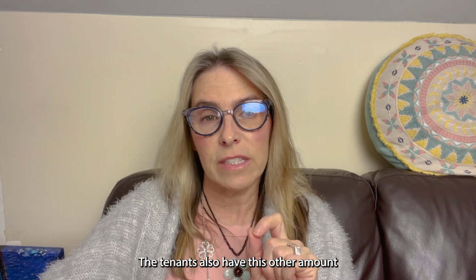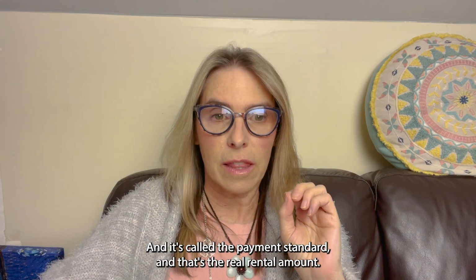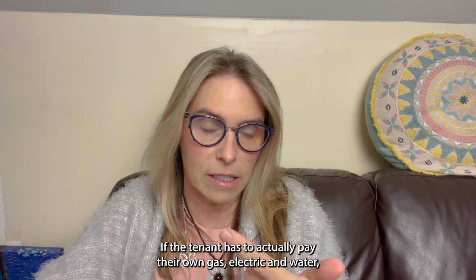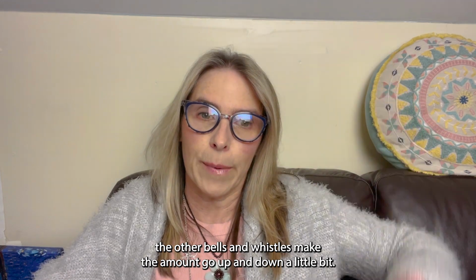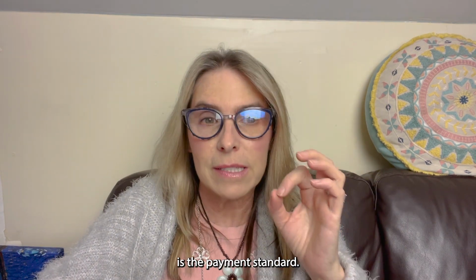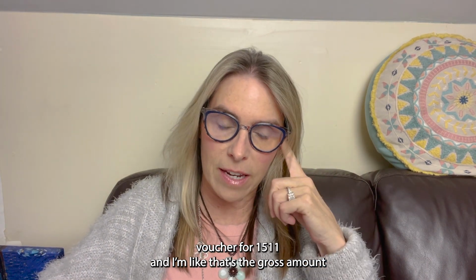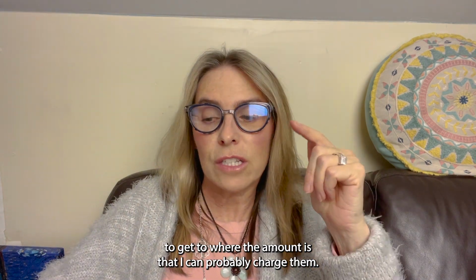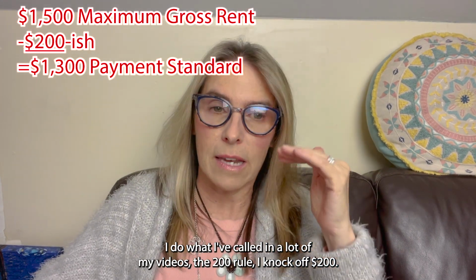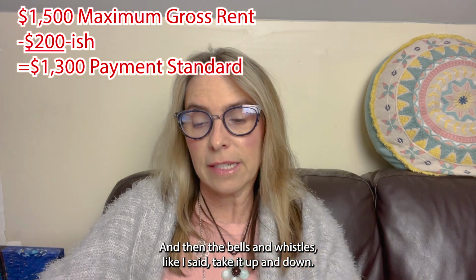The tenants also have this other amount, supposedly, on their paperwork, and I've seen it on some of them lately, and it's called the payment standard. And that's the real rental amount if the tenant has to actually pay their own gas, electric, and water. The other bells and whistles make the amount go up and down a little bit, but the most important thing to take into consideration is the payment standard. So if they come at me and say, I've got a 3-bedroom voucher for $1,511, I'm like, that's the gross amount. To get to the amount that I can probably charge them, I do what I've called in a lot of my videos the 200 rule. I knock off $200. That's probably their real amount, closer to $1,300. And then the bells and whistles, like I said, take it up and down.